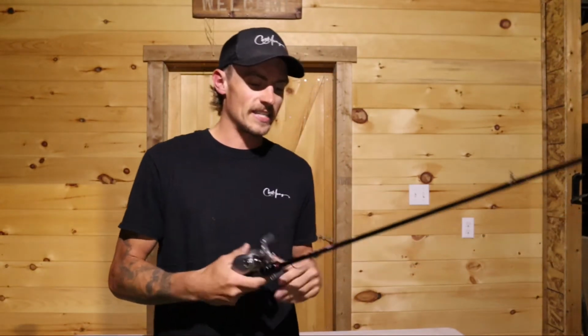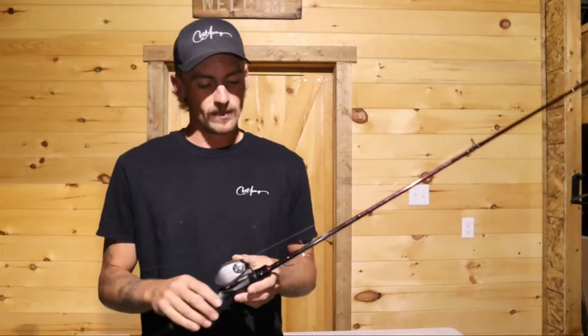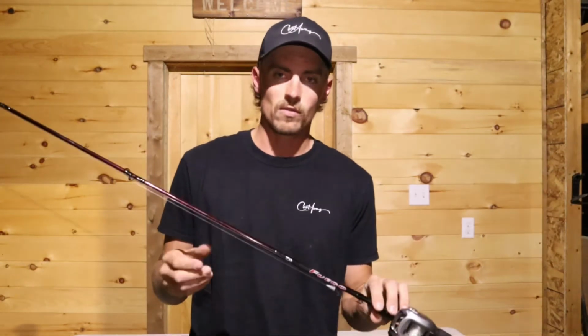I love catching bass no matter what size they are, because you just get that nibble, you do that hook set. Super exciting. But yeah, super fun rod to use, nice and light. And the setup goes very well together. This is a Daiwa rod, a Fugo, one piece.